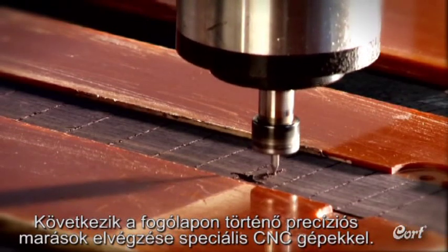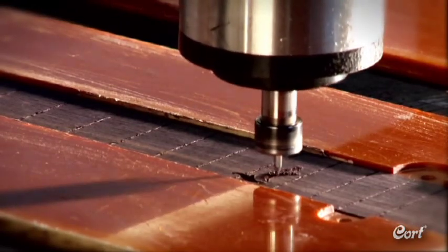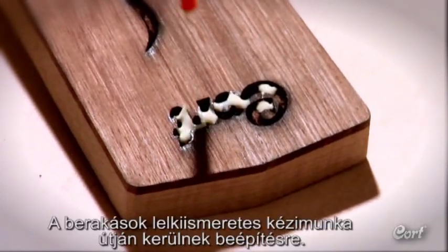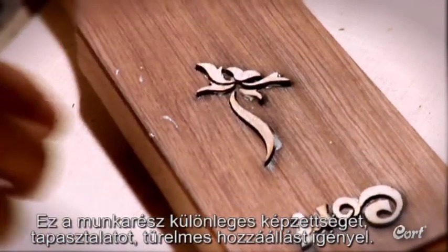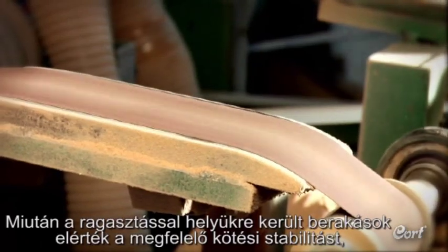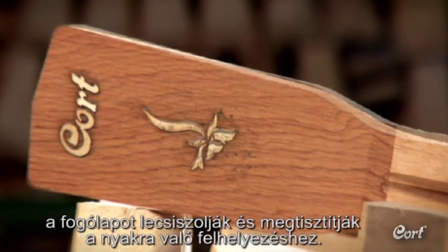Cort uses a specially fitted compact CNC machine to precision cut the fingerboard inlay designs. The same machines prepare the headstocks for the Cort logo inlay. The inlays are then painstakingly installed by hand. This process requires extensive training, a high level of expertise, and patience. After an allotted time for the glue to bond the inlays into place, they are sanded flat and cleaned in preparation to be installed on the neck.